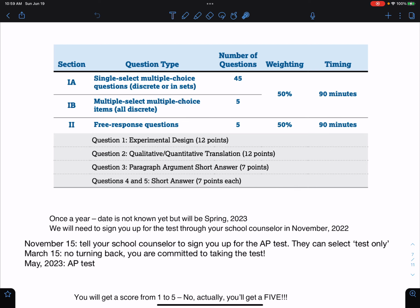Is that hard? Yeah, it's a little hard. I'm gonna prep you before we get to that point, which is gonna be next spring, on how you need to sleep the night before, how you need to eat the day of the test, etc., test taking strategies. We will go over all of that. So don't worry, you'll be prepared.